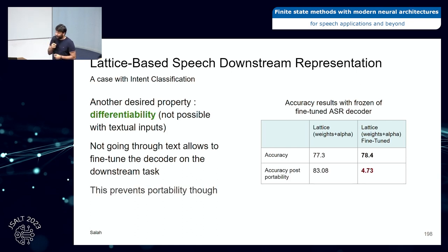The bad thing is that if you differentiate, then you're changing the encoder. So your final input when you do portability is actually the encoder inputs. And you have a cost. If you differentiate, you have better performance, but it's not portable anymore. So you lose portability in a way.